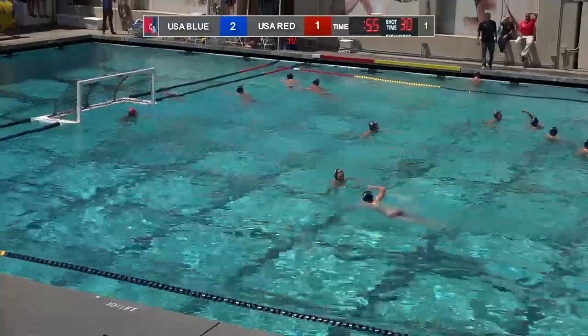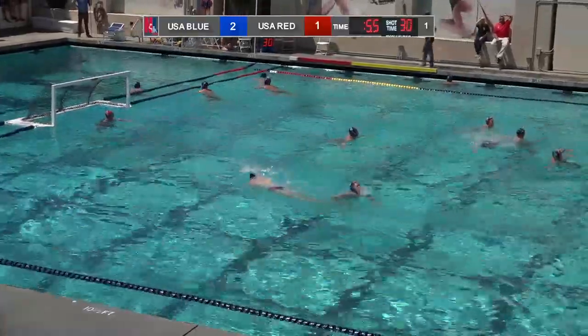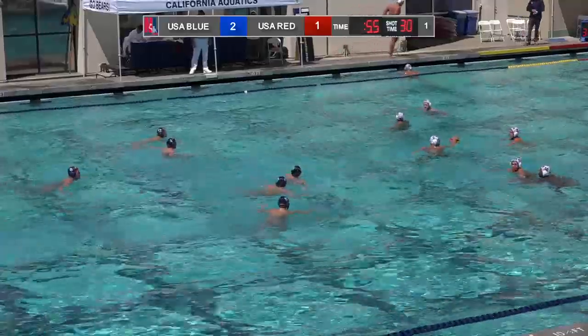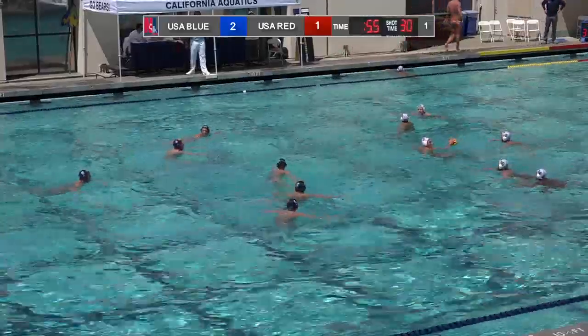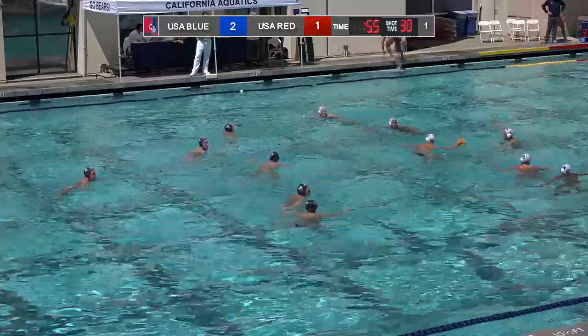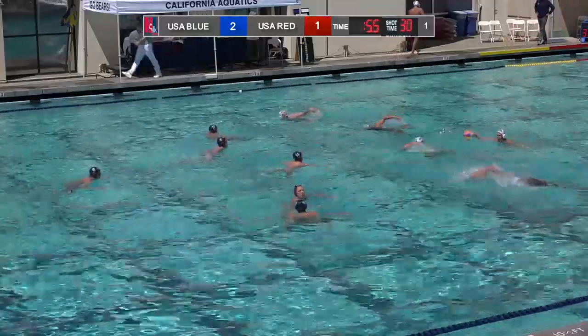And much needed there for USA Red, their first goal. Head coach Alex Rodriguez happy with that. On these USA teams, the senior team staff split up, so Jack Coker leading the USA Blue team. Rodriguez, the USA Red, both assistants to head coach Dejan Dovicic, who is here watching as well.